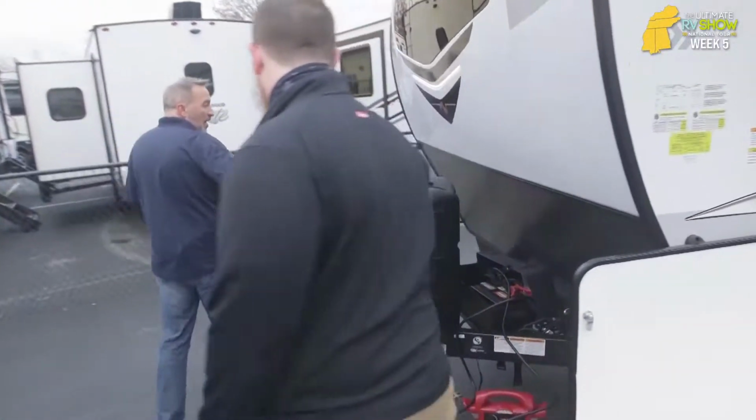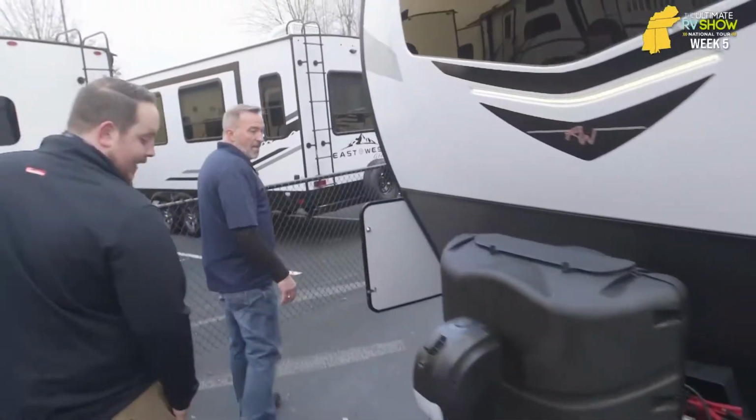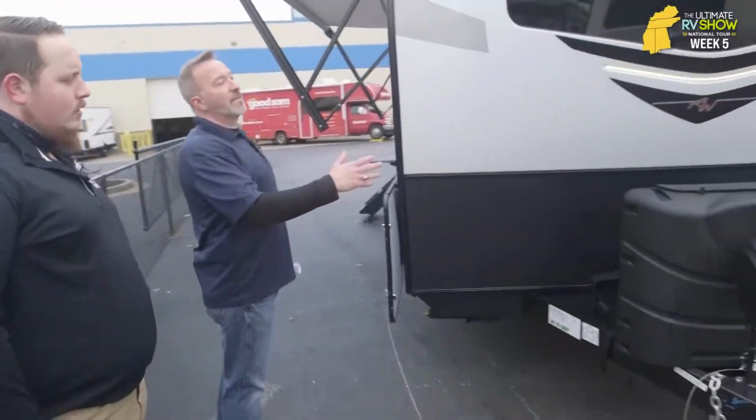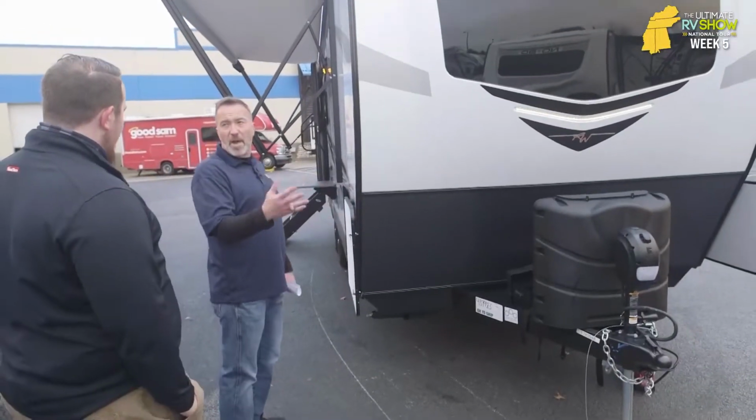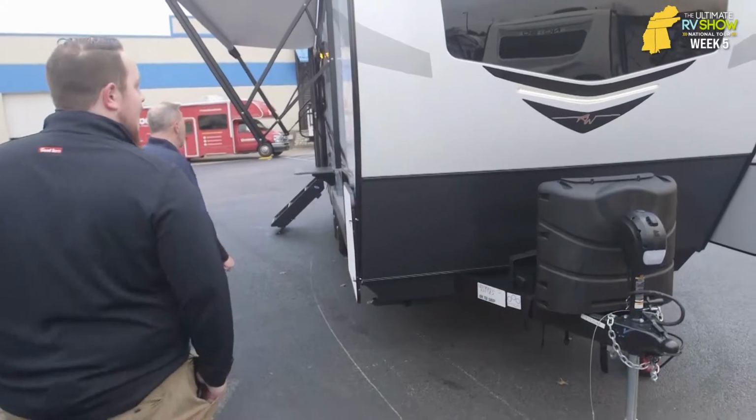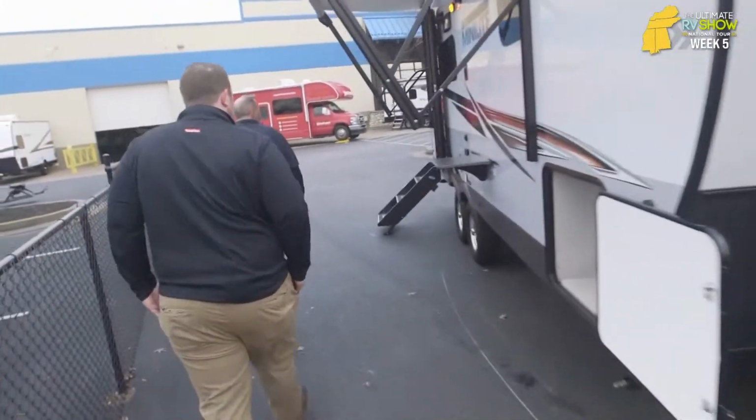Oh, twin 30-pound tanks. That's right. Most electronic RVs, power jack. Yeah, electronic power jack. Now, a lot of RVs come with just 20-pound LP tanks. Correct. So seeing that, that's a nice little touch. Yes, sir. It's a nice little push.